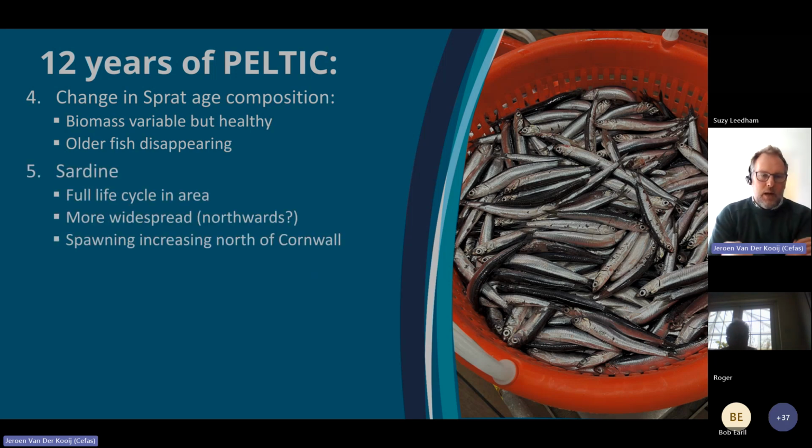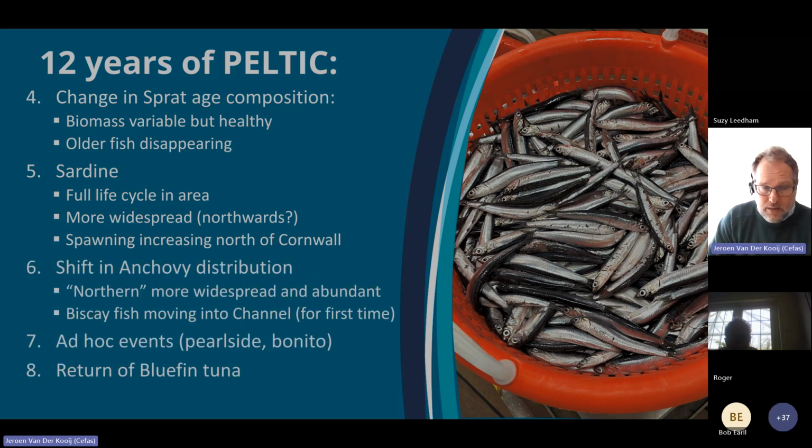For sardine, there is interesting evidence now that the full life cycle is completed in the Western Channel and the wider area. They seem to be increasing their distribution, potentially moving further northwards. It's just a visual assessment, to be honest, but who knows? Also, spawning north of the Cornish Peninsula seems to be increasing. And I won't repeat the anchovy story because I've probably done that ad nauseam, but quite a lot of crazy events going on with that species, with different mechanisms causing it to increase in our waters.